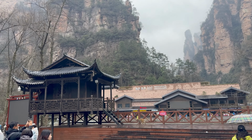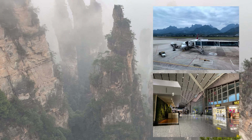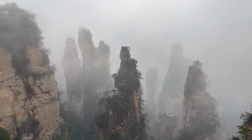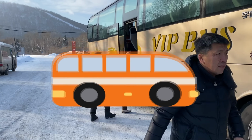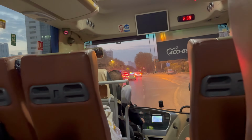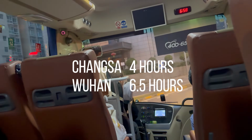So let's get started. There are three ways to get to Zhangjiajie. By air, Zhangjiajie has an airport that offers both domestic and international flights. However, they are quite limited, serving only flights from South Korea, Vietnam, Thailand and Malaysia. By bus, Zhangjiajie is well connected to nearby cities and towns. There are long-distance buses from cities like Changsha and Wuhan, which take 4 hours and 6.5 hours respectively.